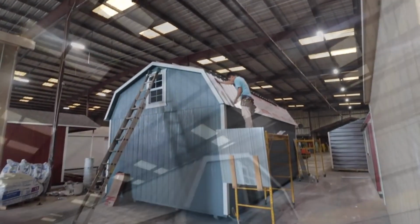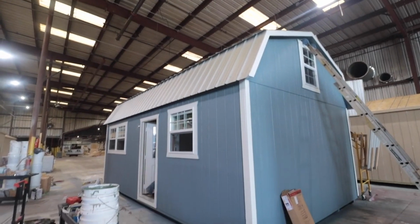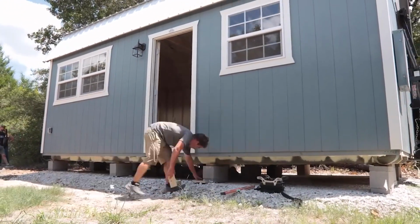If you just wanted extra storage, they could deliver that to your property and you'd be good to go. Then you skip down to taking out the barn doors and putting in a regular door. That's $300, but you also get a credit of $250 because you're taking away the double shed doors. So really, getting a normal door is only like 50 bucks. Then in terms of windows, we have 3 main windows on this main side, and then we have 2 top windows to add extra light.